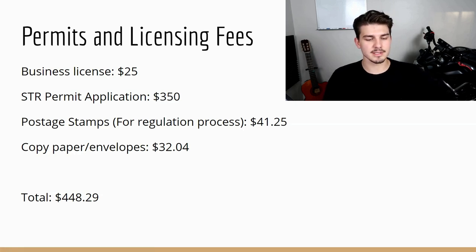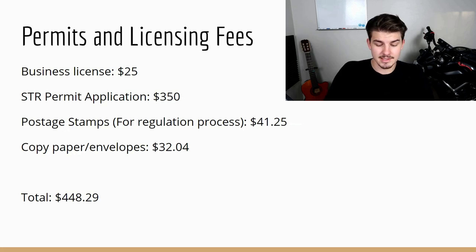This really ends up being more than just the $350 up front. I had to go buy postage stamps to mail out to all the neighbors within a 500 foot radius of the property. And obviously to pack the envelopes and to get paper for printing out 75 letters, it cost me $32.04, which the total came out to be $448.29 to get all the permits and licensing fees taken care of.